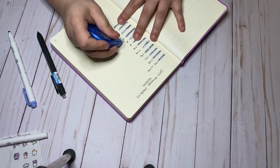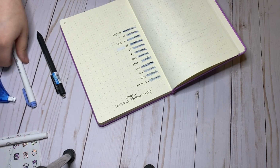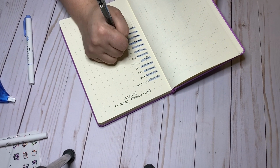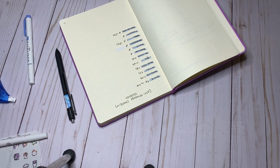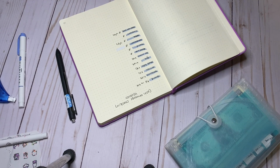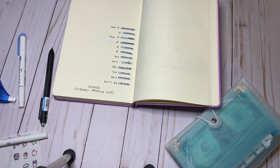All right, and this is where you get to see that my whiteout is definitely not the same color as my paper, which is frustrating, but it's fine. Okay. So anyway, I feel like I've definitely still got a pretty decent amount of money left. None of my categories are empty that shouldn't be empty, which is great. So I definitely think I've done a really good job this month.